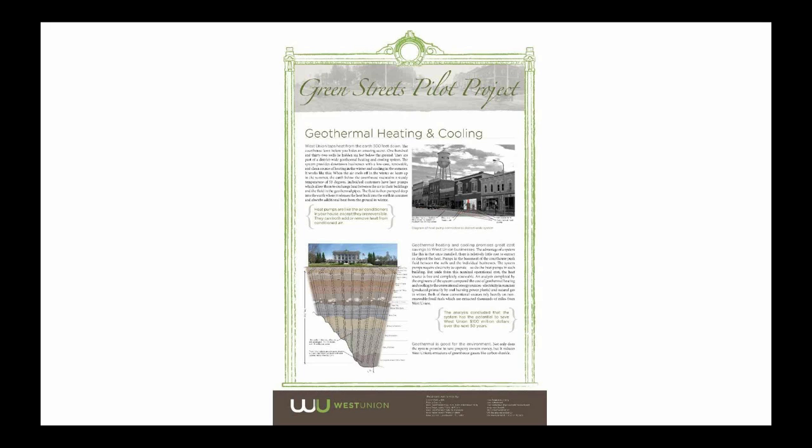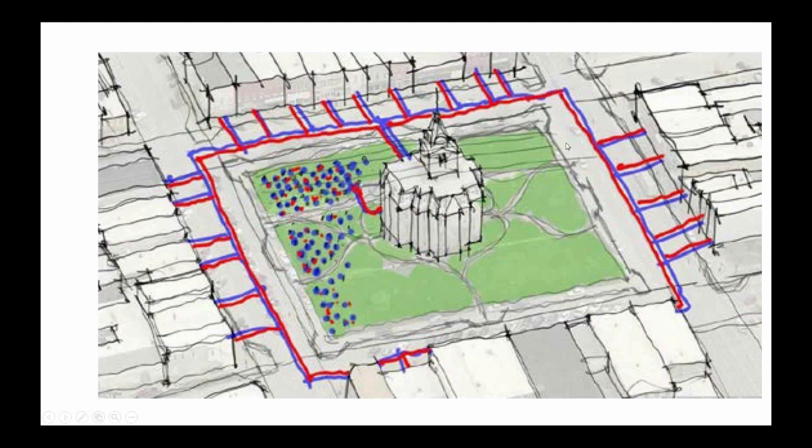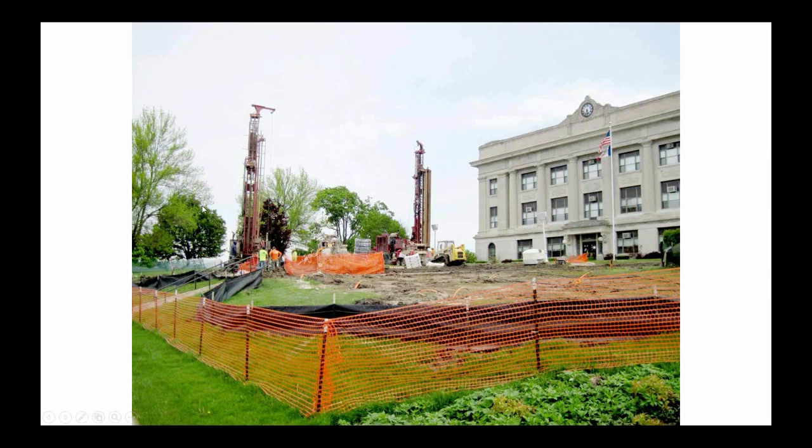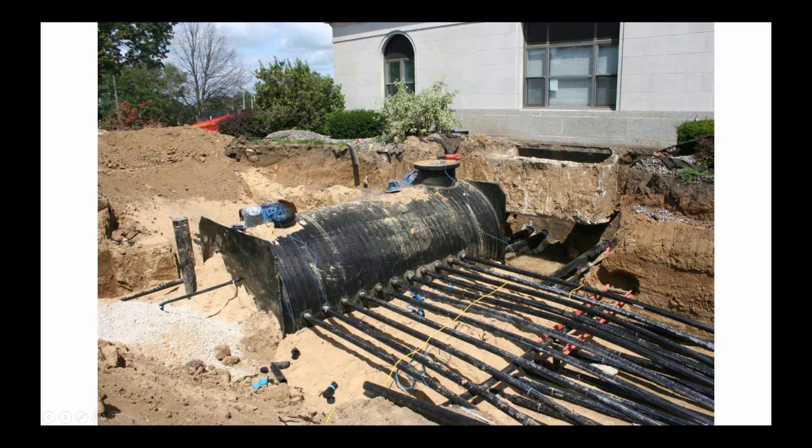So we built a district-wide system. We have 200 geothermal wells in the courthouse grounds, and we have a piping network. This is a diagram kind of showing how that heat is exchanged in the building. And we're looking at doing that in Bloomfield too. So this is what the system in Bloomfield might look like. This is West Union. These are the wells going in. You don't see anything on the surface after it's built because the wells are 8 feet below the ground. So, very little disrupts them.